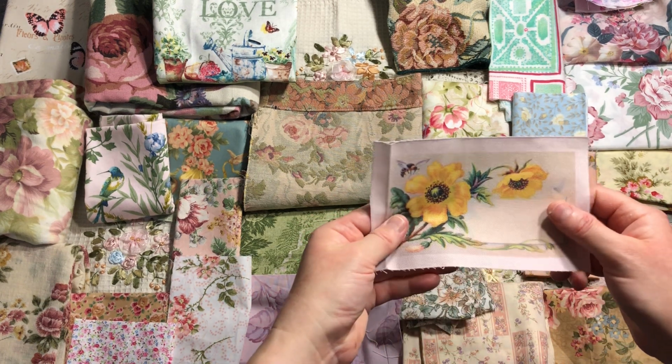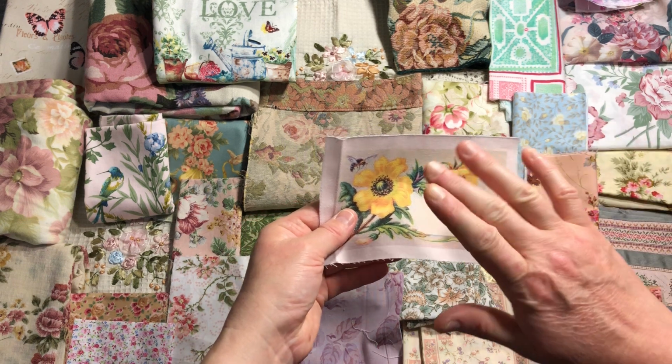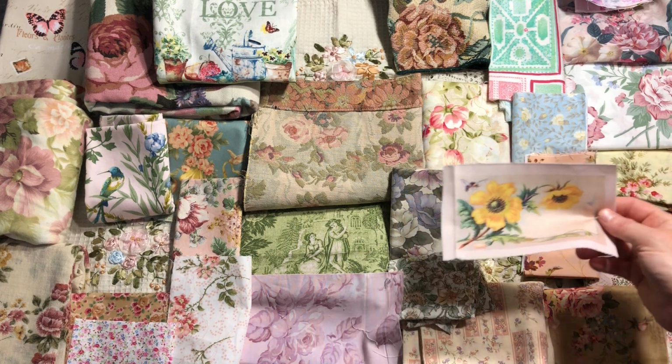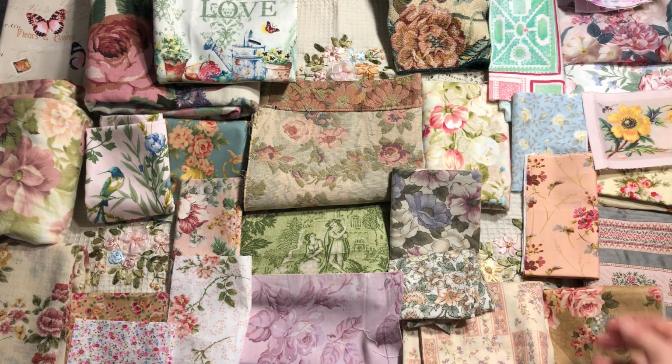And I'm wondering if I dye some of the tulle with tea dyeing, then it will give me that sort of more vintagey looking patina. So that's something to have a play around with, I reckon.